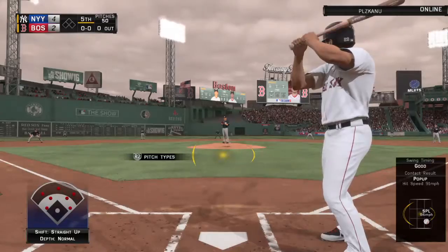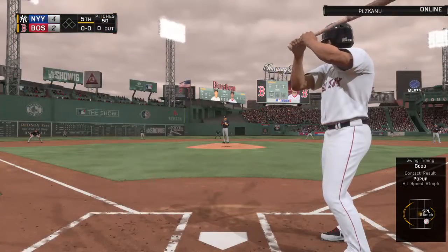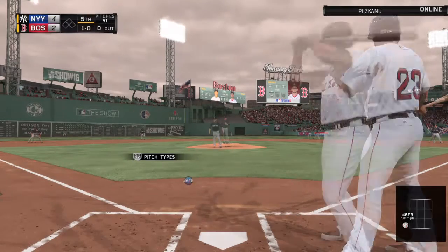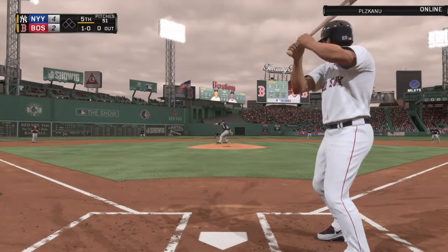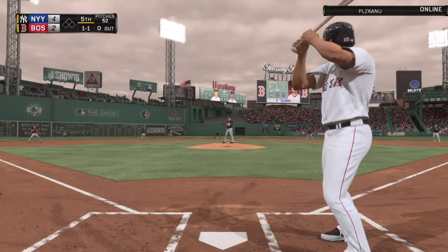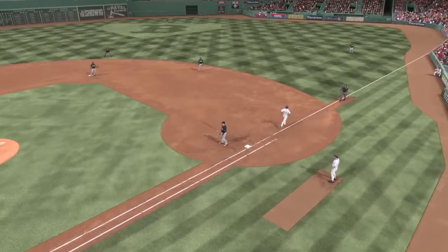Leading off the inning, Blake Swihart. And they'll need him to get something going here. Double-barreled action in the Yankee bullpen now. A lefty and a right-hander start to get loose. There's a fastball to start him off, but that misses for ball one. That evens it up 1-1. Tanaka's ready. Here's the 1-1. Chopped weakly to the left. Throw to first is in time for the first out.